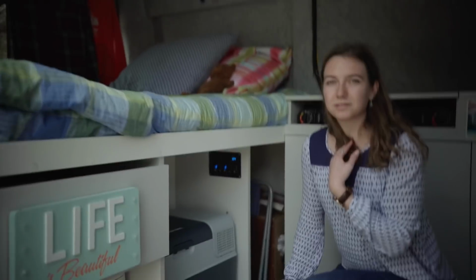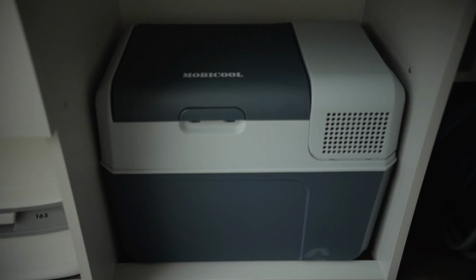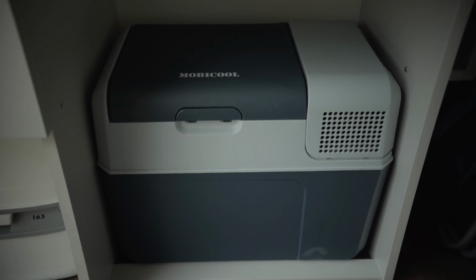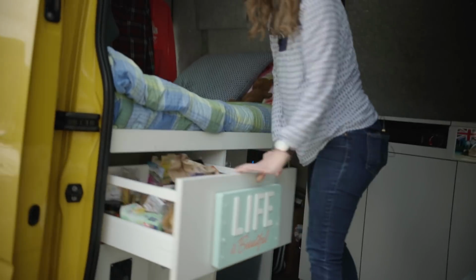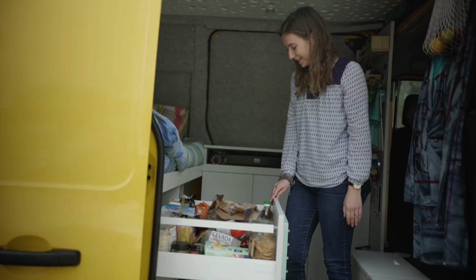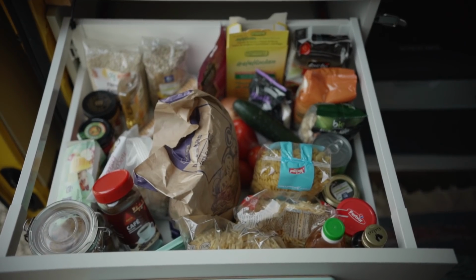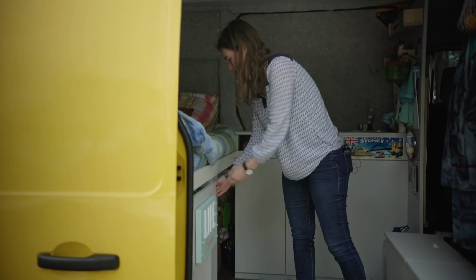We also have some extra storage for cleaning stuff, and an additional chair with the table. Then over here we have our fridge. It is a 48-liter fridge. Our storage space for all of the food that doesn't need to go in the fridge. It's much easier to access and it also optimizes the space to store the food.